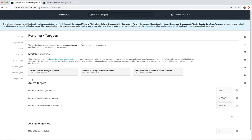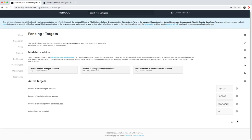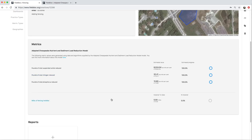Now, what the system will do is calculate the estimated load reductions based on the parcel size, the polygon size, the practice location, and the practice that you chose. And you can see those here. You can also add in the metrics that you assigned to this project and site location, as well as what you're attempting to achieve. And press Save. And we'll go back to that landing page. So now you're seeing the practice overview for this practice at this site for this project, and all of those metrics.